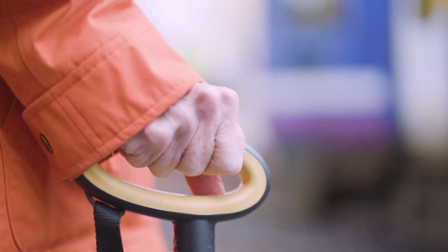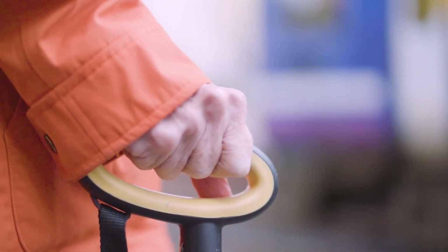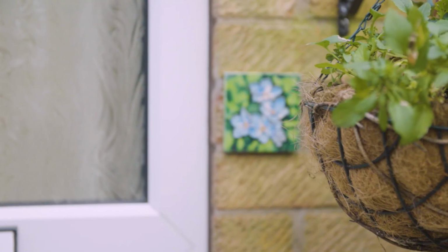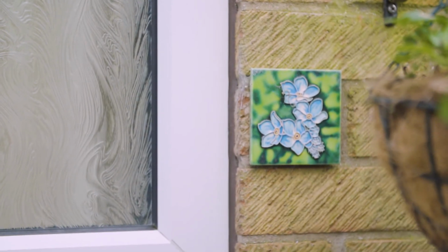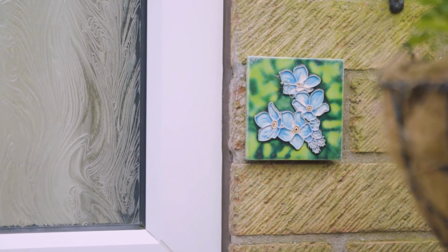I used to get lost coming home. And the house that I lived in, there were 4 identical houses when I first moved in. And I'd think that my neighbour's house was my house. And I tried to let myself in my neighbour's house. But my solution to that was to put a Forgetmenot tile on each side of my door, and that way I know that that door is my door.